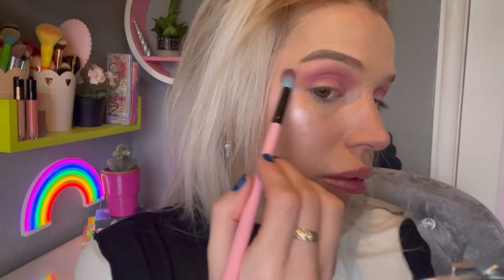Right, so I've added as much of that shade as I want to add, and you can definitely see the difference in comparison with the other eye. Yeah, I've done enough. I'm going to go in with the darker shade in a minute, but I'm just going to bring this one up to the same level as the other one, because I don't want it to feel left out. Oh my gosh, no.